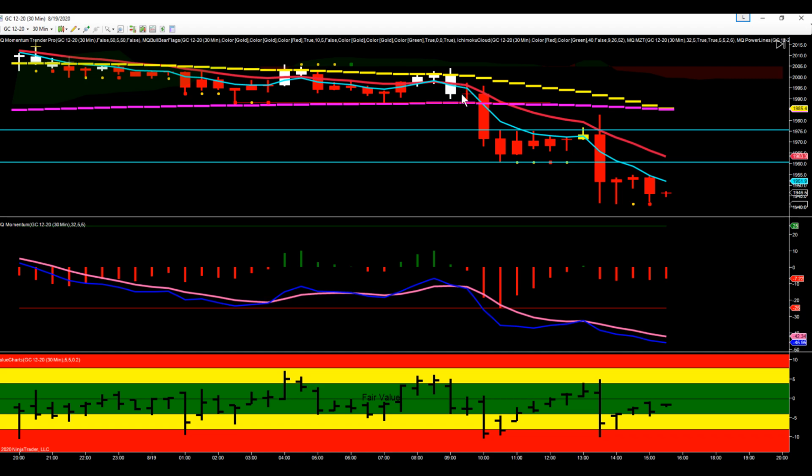And then we went into some consolidation. This doji right here indicating some consolidation. And then the next bar, little topping tail, and then bombs away. We broke underneath the 200 EMA with a really bearish bar, opened at the top, closed at the bottom, followed by another really bearish bar, opened at the top, closed at the bottom.